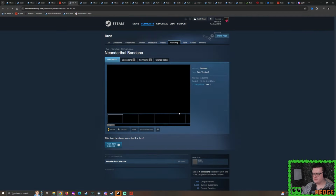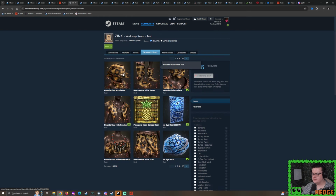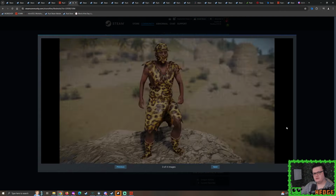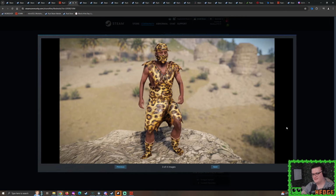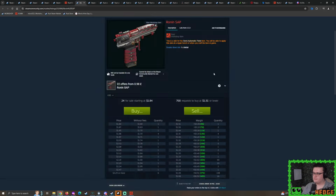So do you want to run around as a caveman? There you go. Actually, no, I should get it with the boots. The boots and the boonie hat. There we go. So does that look stylish to you? A primitive man! Well, it's right there and potentially available with the boonie hat and the boots in the future. Maybe next week. It is August Force Wipe next week, so be prepared for such a thing.